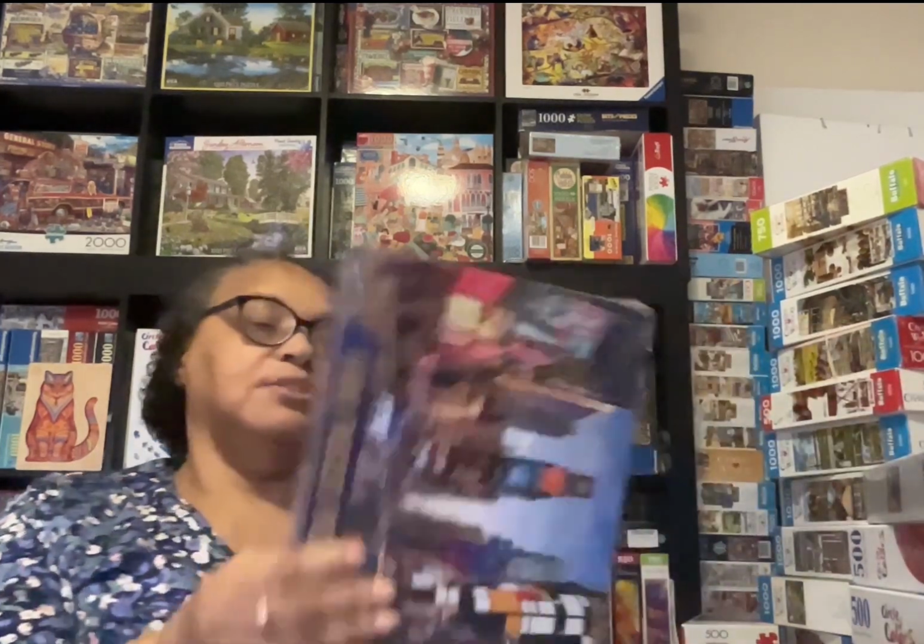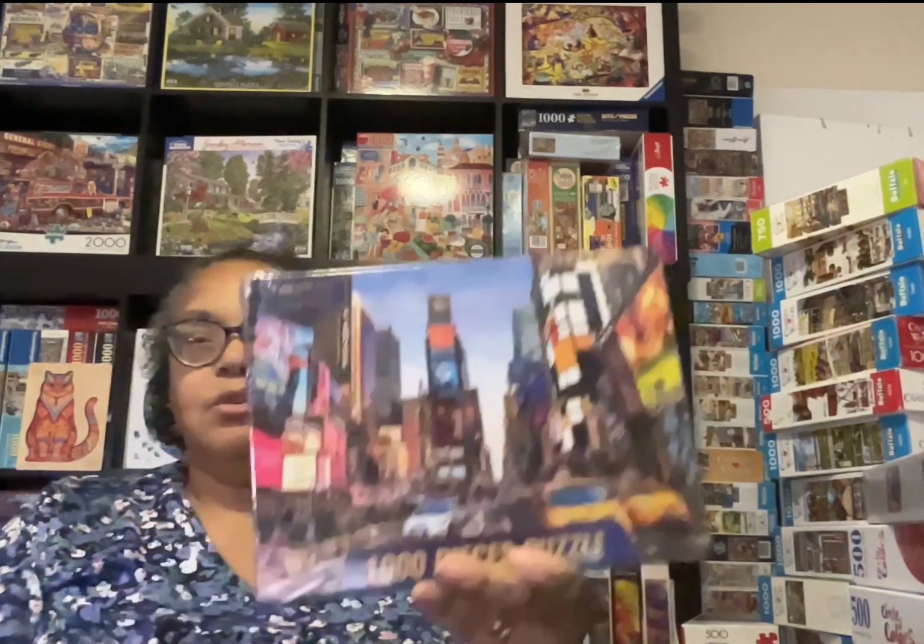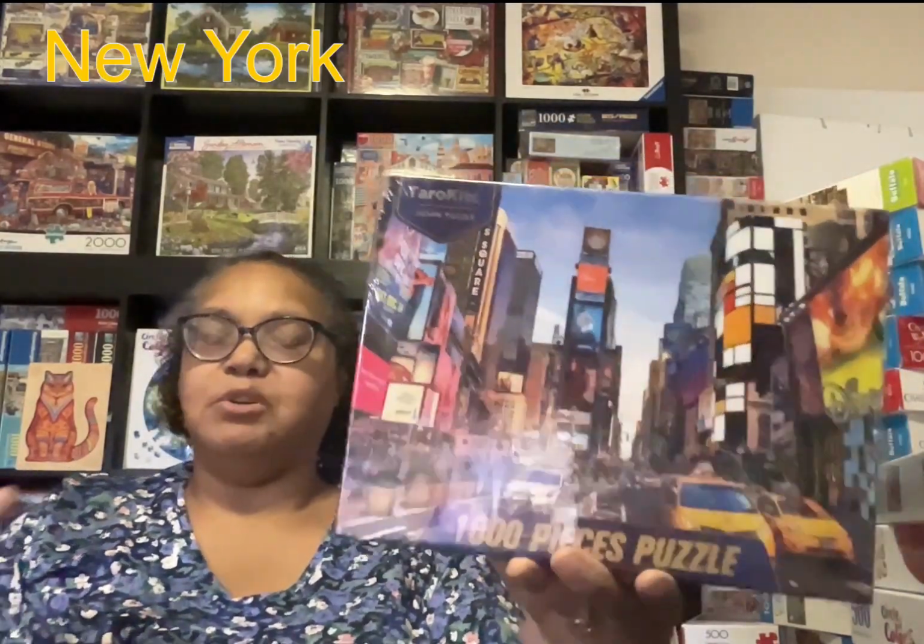Another scenic puzzle, which again is a stock photo, and this is New York, and I think I just put New York. I'm not even sure what I put, but I created some type of name so that it gets cataloged, because I think I'm up to 550 puzzles, so I need to catalog my puzzles. So thank you so much, Heather. And so I believe that's 4 to 5 puzzles Heather sent me, so I very much appreciate that.